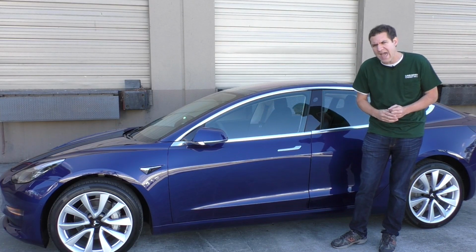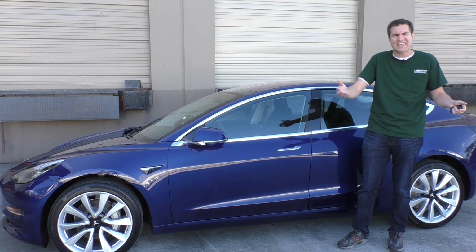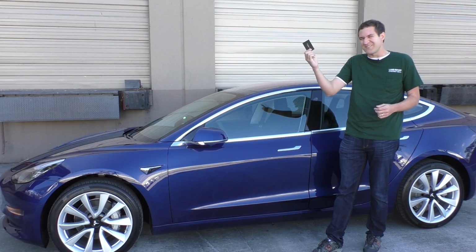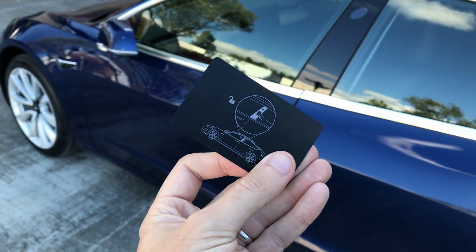And you might be wondering what happens if you lose your phone, or if you let someone else drive your car. How are they going to get in? Do they have to bring your phone with them? Not quite. This car has a secondary key situation, and it's this. It's basically a hotel room key size little key card that you can stick in your wallet.